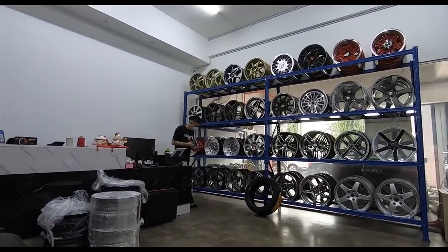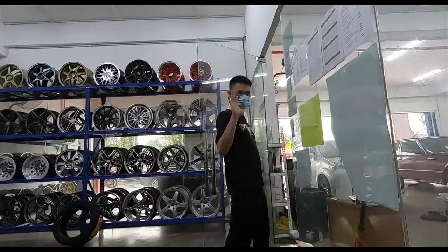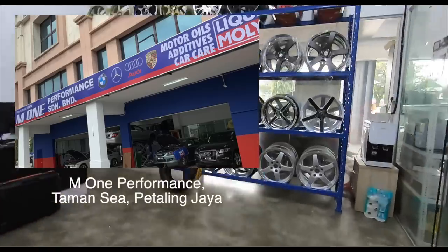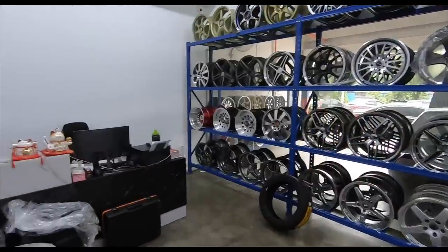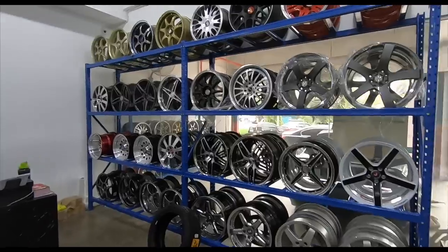I think you can recognize this place. And despite he's wearing a mask. Hi, Jason. Hi. What's up? So, yes, I'm back at Jason's place at M1 Performance in Taman Mega PJ. And he's got his rim sets all in already. He's also doing tires now.